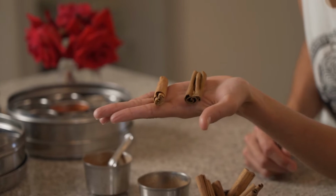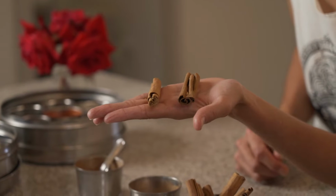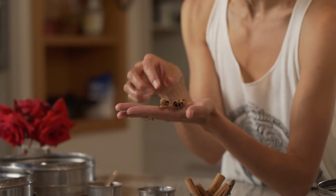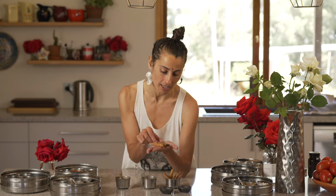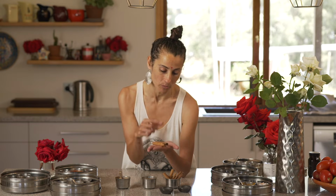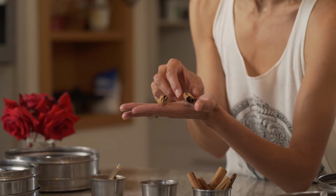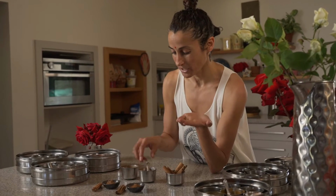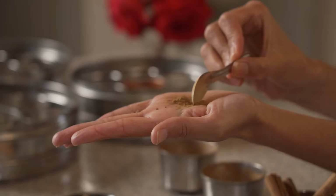And you can see just from the visual cues that cinnamon is finer. It's very delicate, has a really papery texture, whereas the cassia bark here is really thick and rough, and the way that it curls is less refined, I guess. It's less layered.